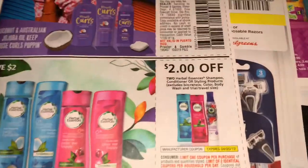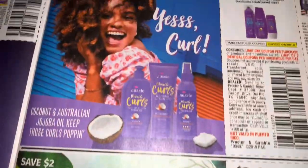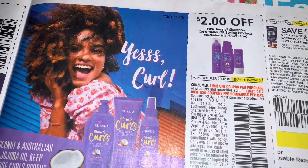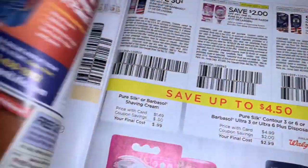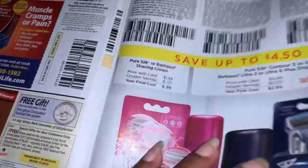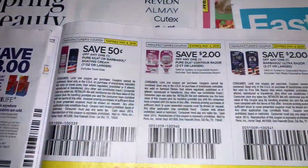And here's this here. $2 off of two of the shampoo and conditioner. And then this one here is $2 off of two of these. And then both of these here have a coupon in the CRT. And the body wash has a coupon. It's on any body wash. Then you got the shaving cream, the razors.